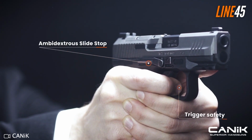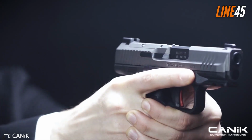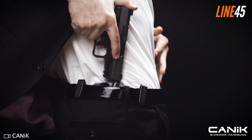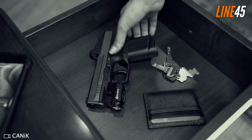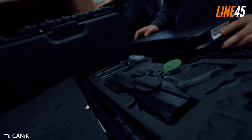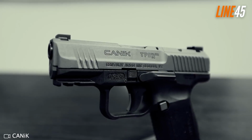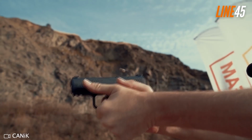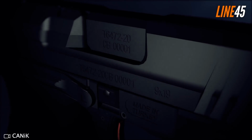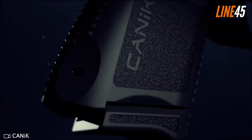Among the best features of the Canik TP9 Elite SC is its trigger. It has a relatively short travel before hitting break crisply at 4 pounds. Of course, you can guarantee that this is a combat-ready gun. Thanks to its shorter trigger reset, it can do quick follow-ups accurately as its recoil is pretty much minimal. Whether you use iron sights or red dots, the Elite SC is consistent with its accuracy. It can achieve solid groupings from 7 to 10 yards.